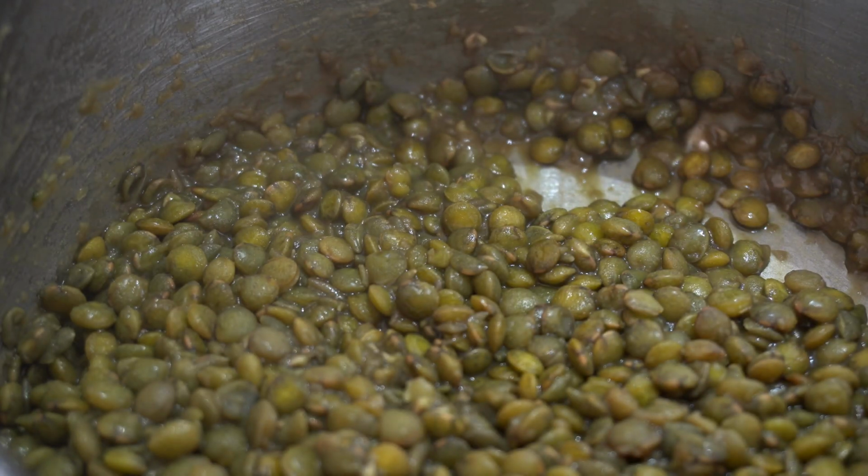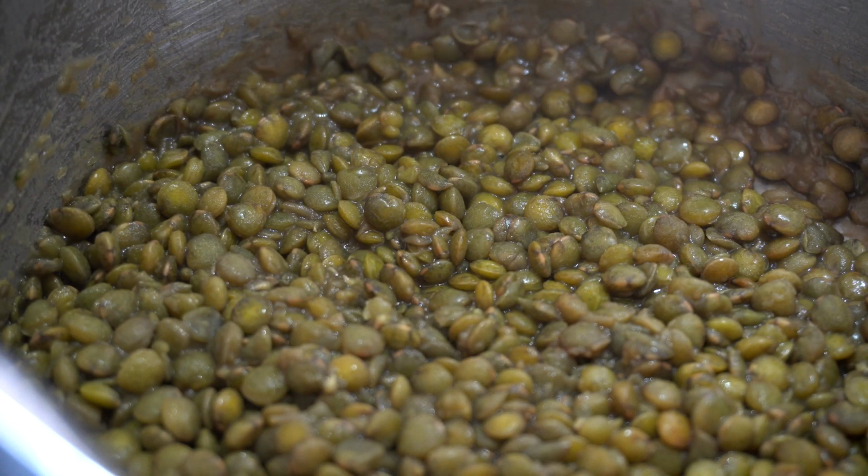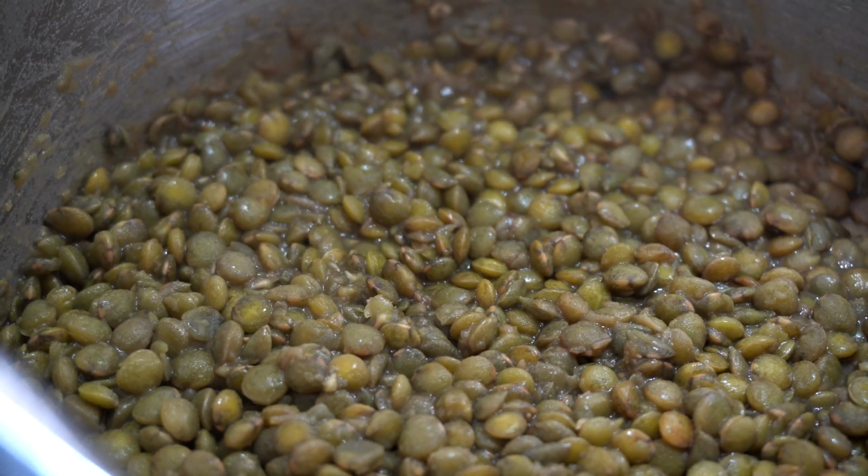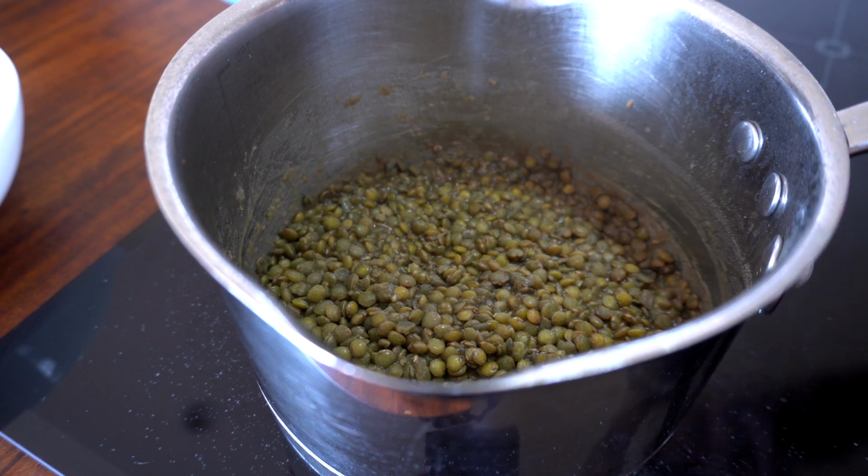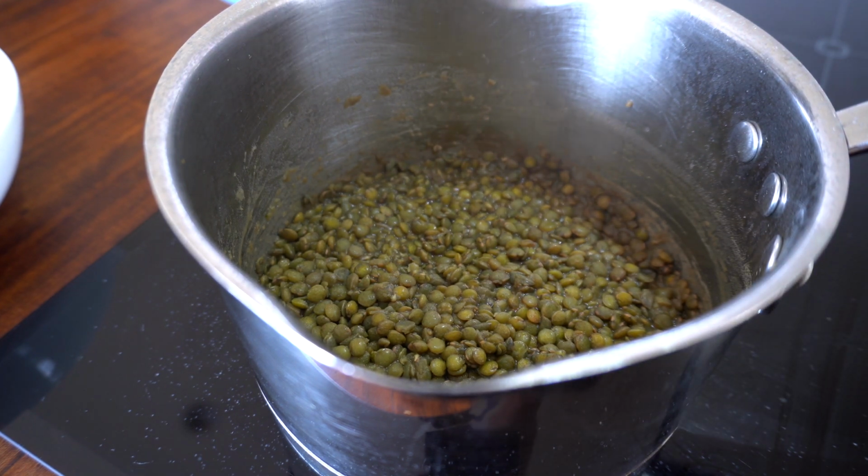The lentils are pretty much there now. I added some salt and pepper, and I actually added a little bit of chicken stock, but a very small little bit, just enough to add a bit of flavour in there, but there's also going to be all the vegetables and stuff going in a minute anyway.